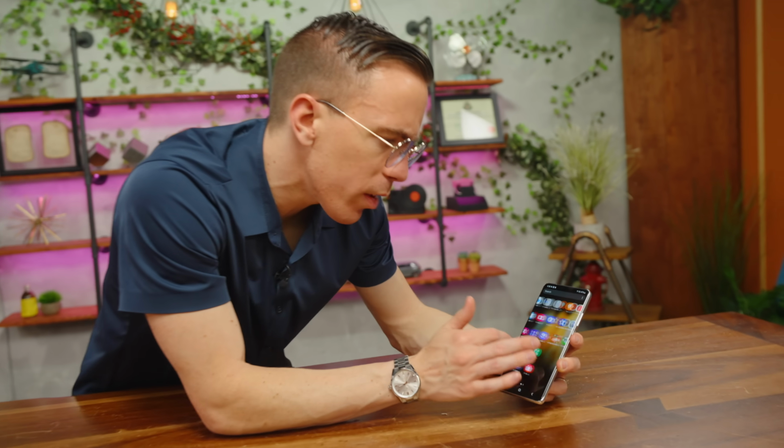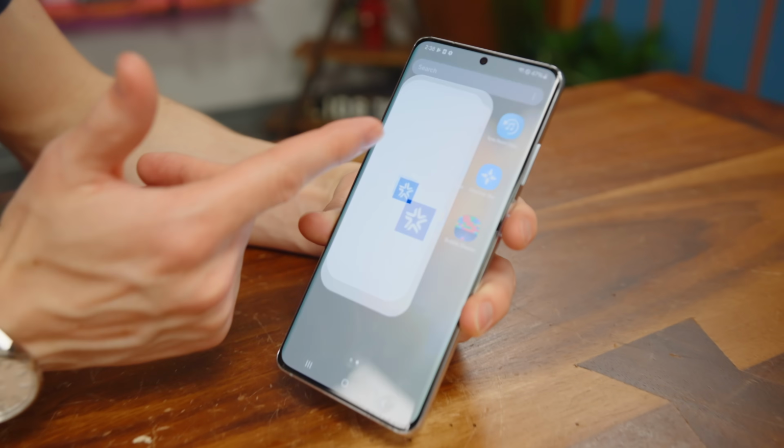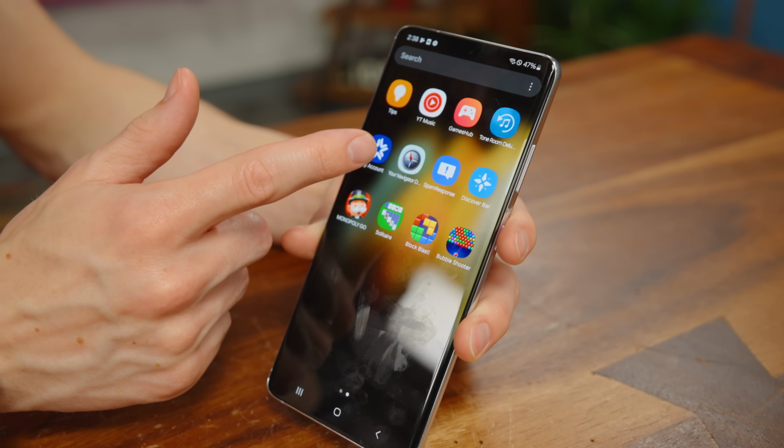There's a bunch of pre-installed apps on here. Monopoly Go, my account. What is my? Wait a minute. It crashes.